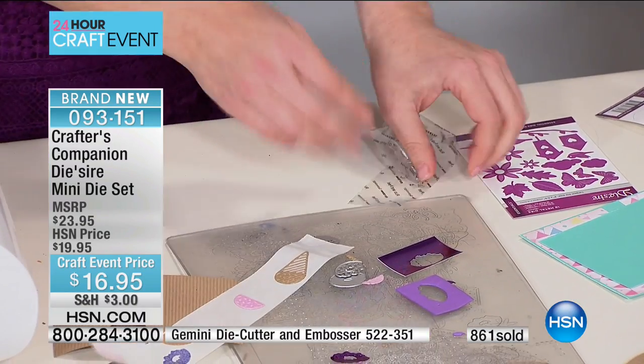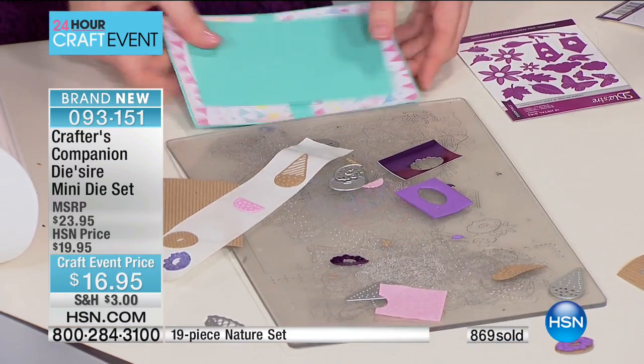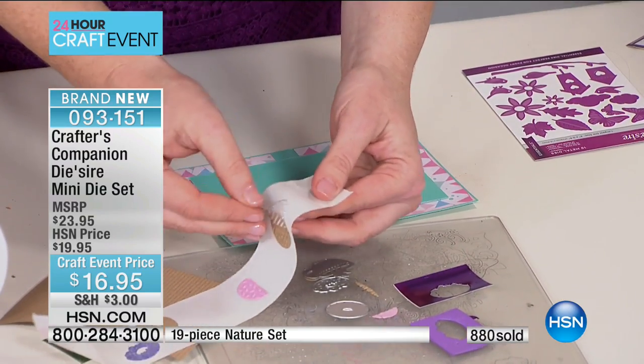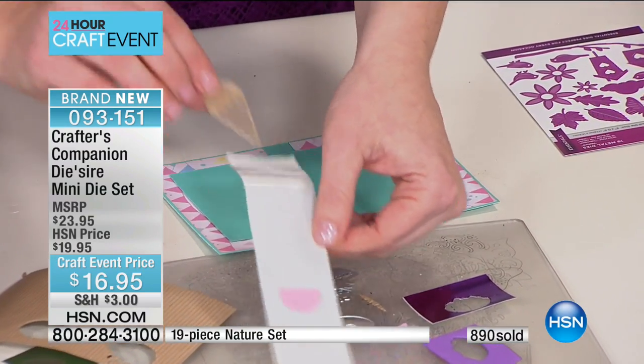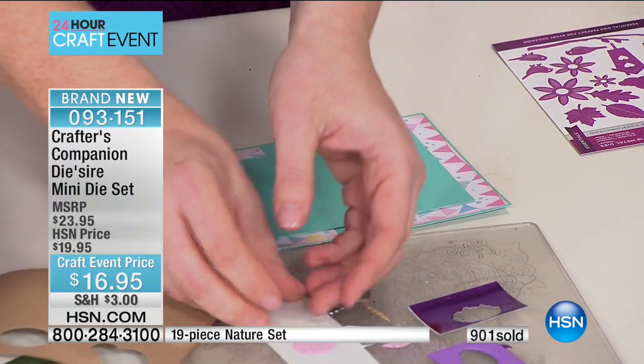The nature set has 19 pieces. That's the larger of the two, but the die cuts for the treats are just bigger. So same price, two different choices, $16.95 for all these die cuts. That's really fun.